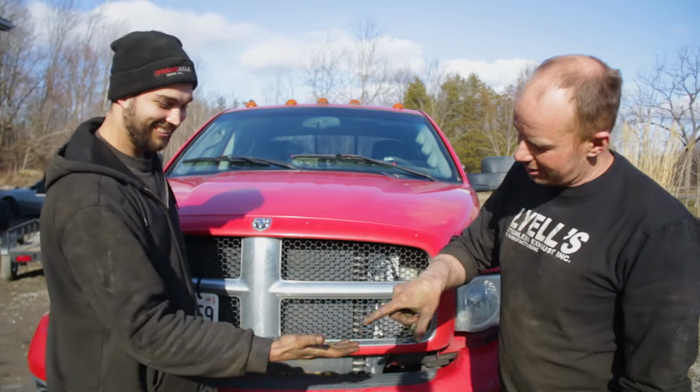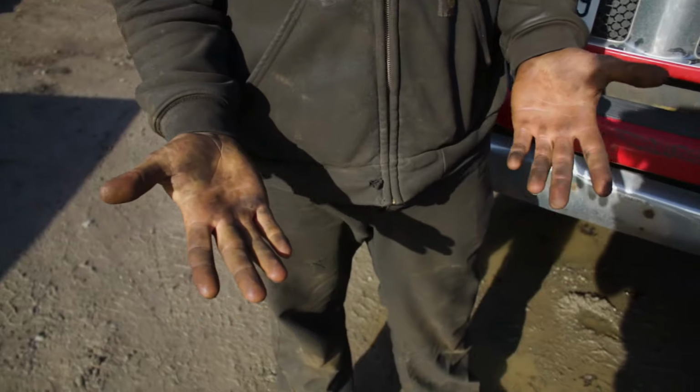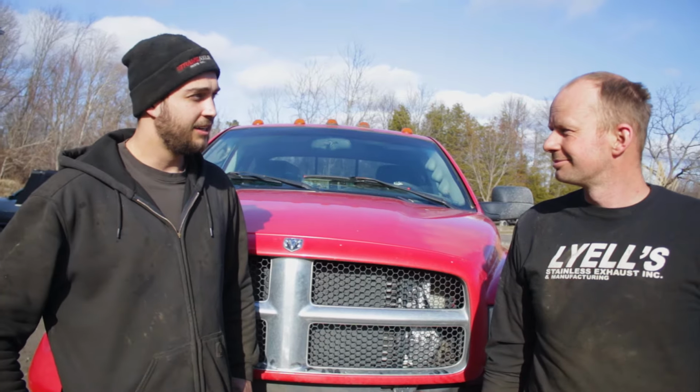So we're here with Patrick, guy after my own heart. Check out these hands, man. Look at that. And this guy figured out all of Dodge's problems. So one main one anyway. What's special about it? Got rid of the automatic, put a 6-speed Eaton Fuller. Perfect. We got a perfect track. Let's check it out.